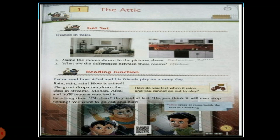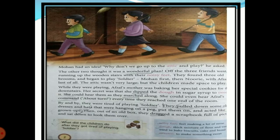Mohan had an idea. Why don't we go up to the attic and play? He asked. The other two thought it was a wonderful plan. The three friends went running up the wooden stairs with their noisy feet.